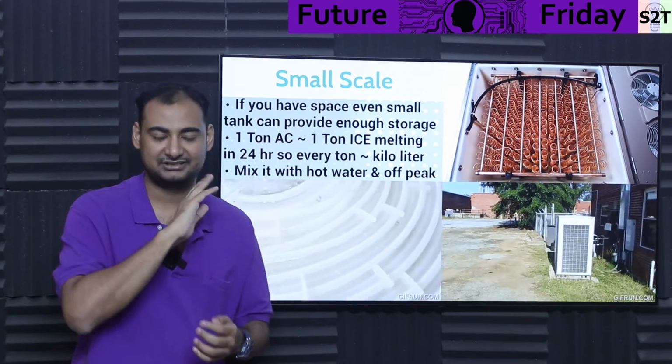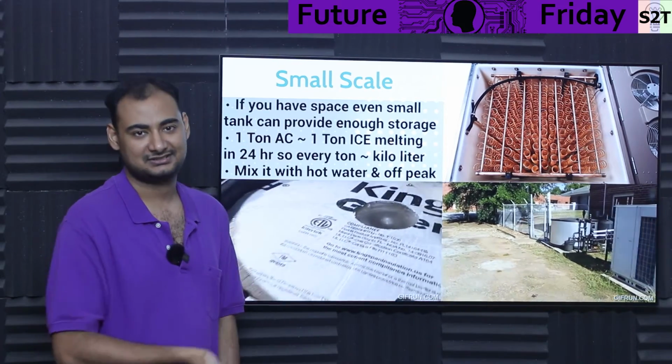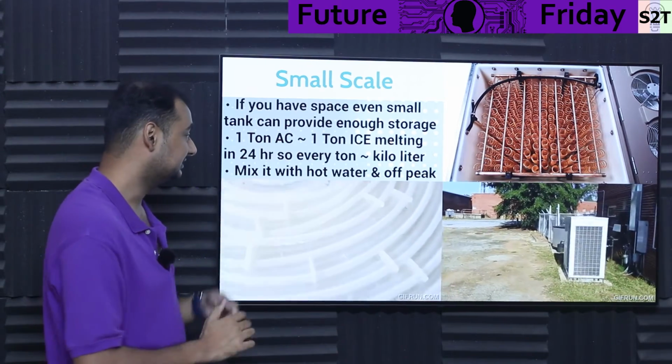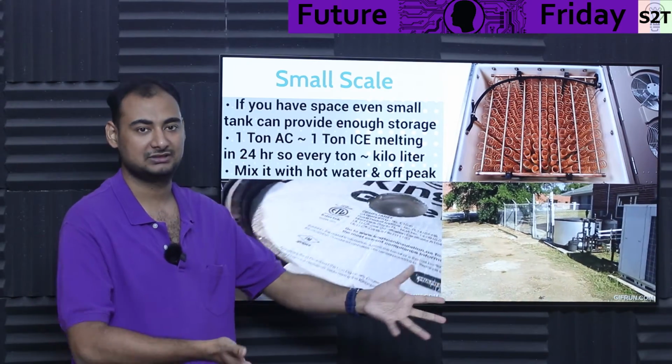Almost exactly what you have in your refrigerant based ACs. Instead of refrigerant it's just water, and fans are still running, but not enough load. So you do not have to spend a boatload of money on batteries. So this is a very effective way of taking off-peak power. So it's like, what the hell are we going to do? You have so much power.